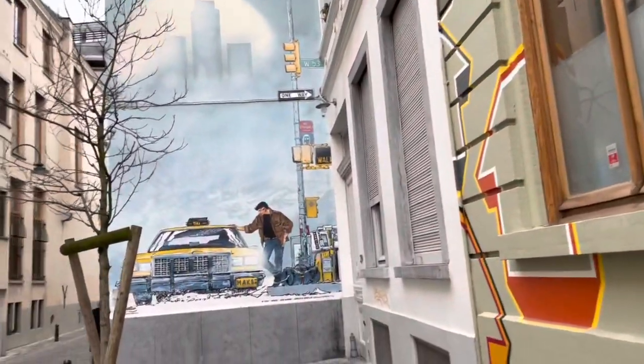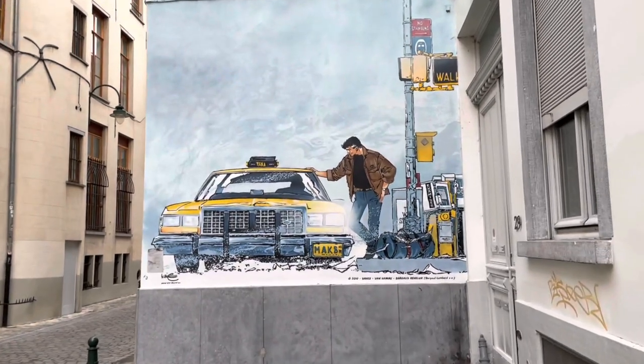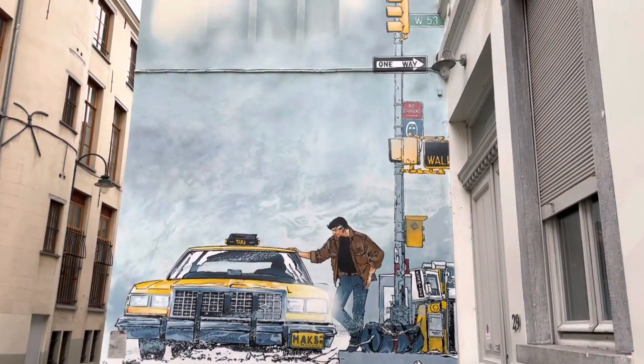A style of Belgian comic art that has gotten really popular is this very realistic looking drawing, and I think it's really neat. I really like this one.